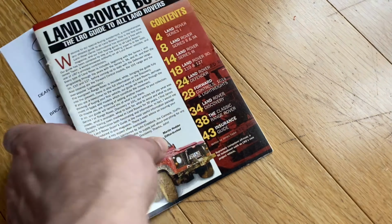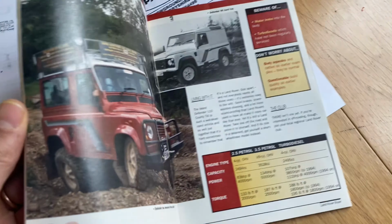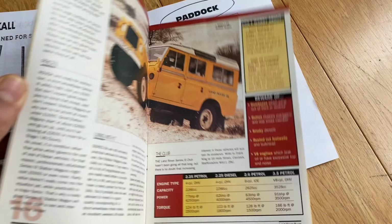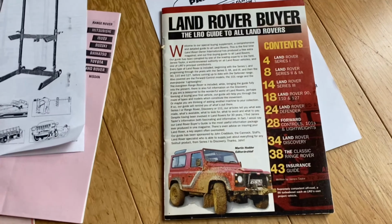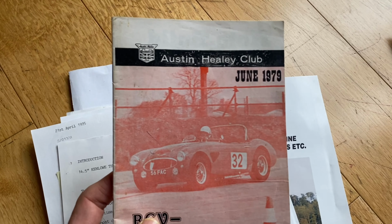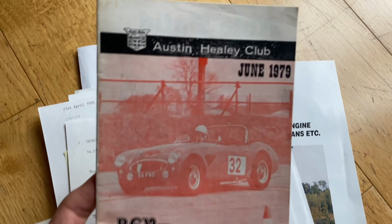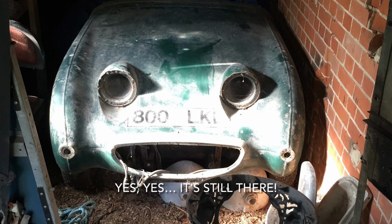There was a magazine which is actually missing its cover, but I'm guessing a lot of you know these things. You probably had these things just like me stacked up against your Land Rover Owner International magazines. I've still got a huge pile of those somewhere back home. And what else did I find? I also found this, which is quite interesting. It was an Austin Healey Club magazine or booklet from June 1979. So I didn't realise I had that.